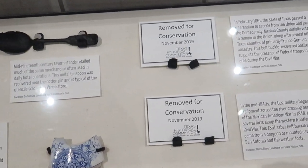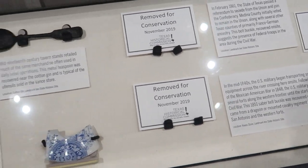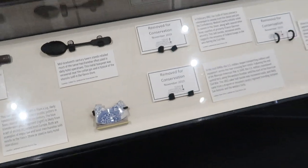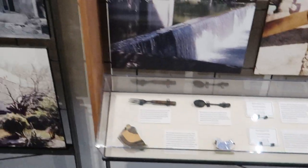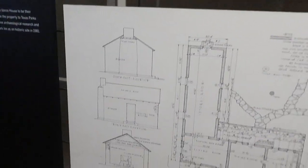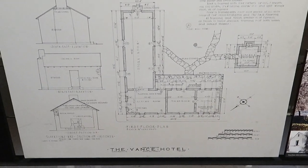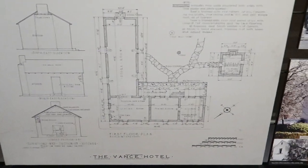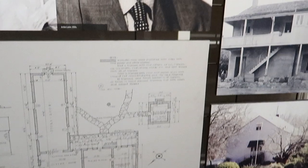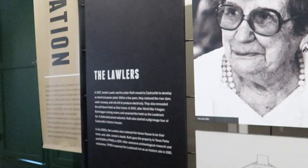And this is interesting how things were removed. Never mind. Here's the Vance Hotel, the blueprint of it. So you can actually stay here. To take the tour, it's $4 per person. That's not bad.